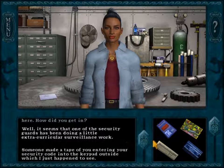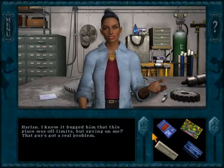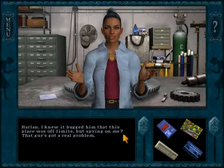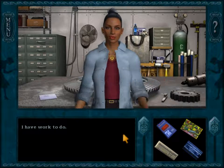Well, it seems that one of the security guards has been doing a little extracurricular surveillance work. Harlan. I knew it bugged him that this place was off limits, but spying on me? That guy's got a real problem. As for you, I'd appreciate it if you would kindly remove your nice and deficient little self from my office. I have work to do.